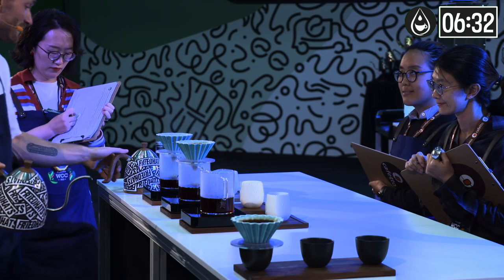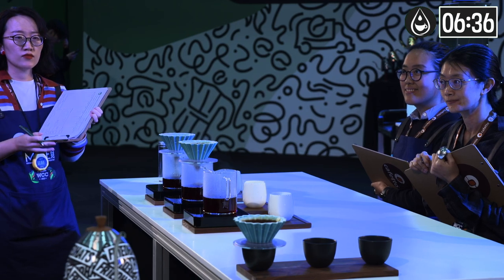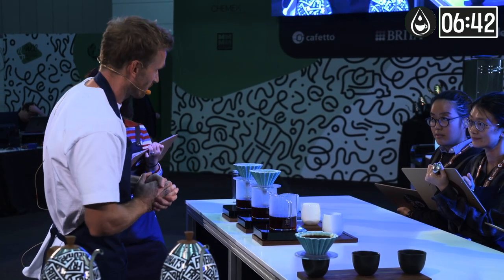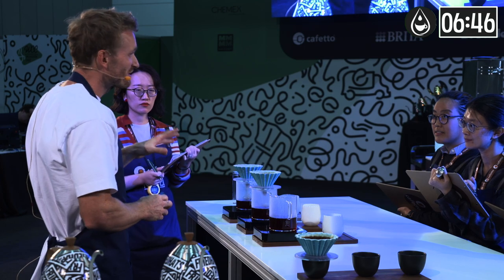All right, now for the best part. Let's taste some coffees. But first, I have a few descriptors for you. We're going to start today with aroma. This coffee has aromas of eucalyptus and a fresh cinnamon bun.